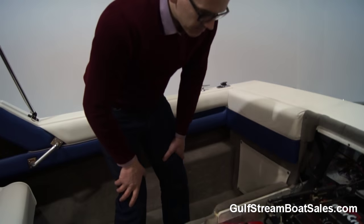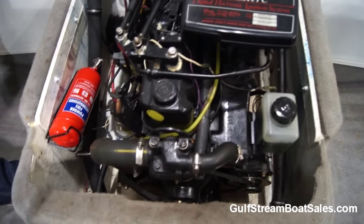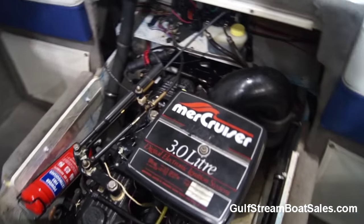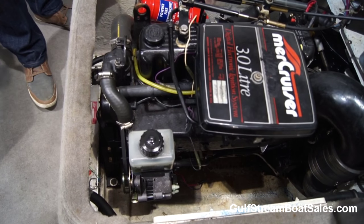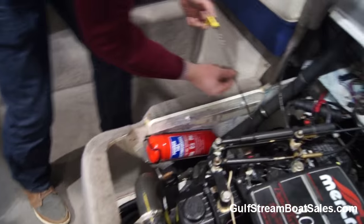Having a look in around the engine bay itself, you can see there's no evidence of any previous high water marks, any previous oil leaks or anything. All the fixtures and fittings look really good. We've got the trim motor up here with the trim reservoir, all the pipes and clips and catches, everything's perfect. We've got a gear lube monitor bottle here, so it's easy to keep an eye on the gearbox oil level. And I'll just pull the dipstick here and show you the engine oil.